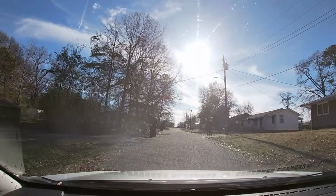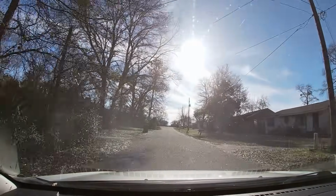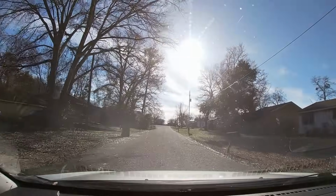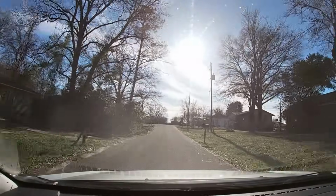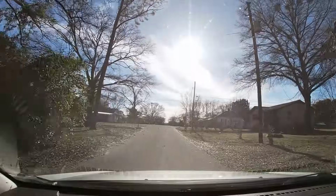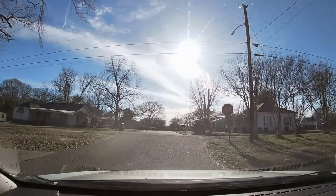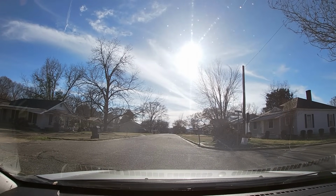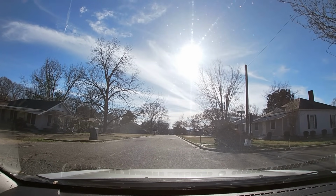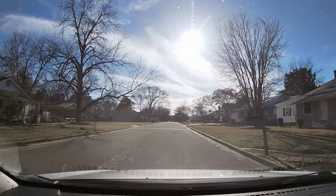Oh, there's a little doggy letting us know, saying hi. And there's some very small, like that one there. Probably ain't even 500 square feet. But like I say, these were all built by the Mount Vernon Mills carpenters that built everything.